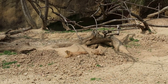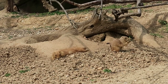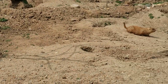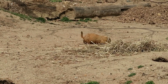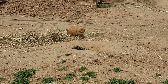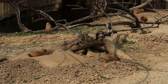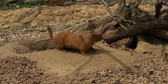Look at these cute little prairie dogs, you guys. They are so cute, scanning themselves. It's a beautiful day here, and they are soaking it up. Oh, something scared them. What's up, you guys? What is happening? Look at him coming out of his little hole. Oh my gosh, they are so adorable. Oh, that one's talking. Look at that tail going.